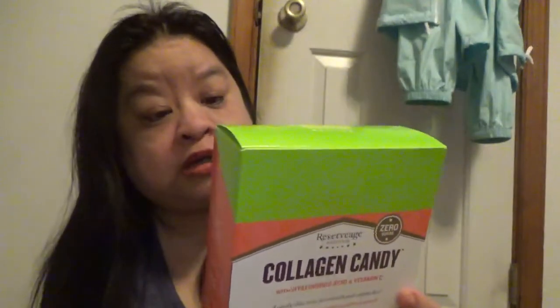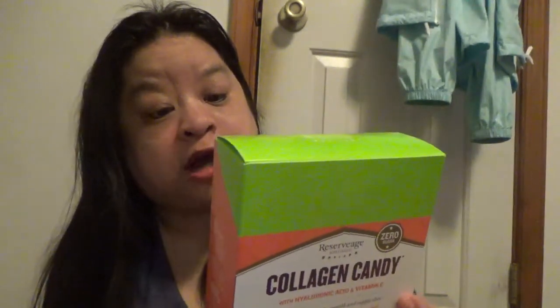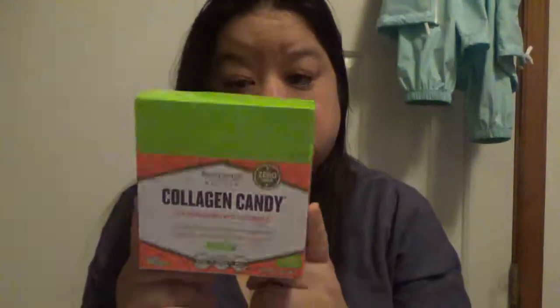It features a patented collagen, clinically shown to help reduce volume of eye wrinkles by 20% in just 8 weeks, with results starting in 4 weeks. It has vitamin C, gluten-free, dairy-free. So I got this free from the Picky app. If it's not the Picky app, then I have to put it down below in the info box, because I don't have my phone right with me right now. It's on this desk.